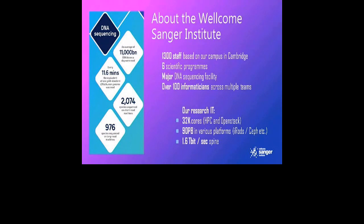We do a lot of work in cellular genetics, and I've got a bit of a use case to talk about that later. Tree of Life is a recent program for us where we're sequencing all 70,000 species in the UK and Ireland, quite a big undertaking. And the most recent program that started is what we're calling generative genomics, and I think that's very relevant to the conversations that we've had here today.